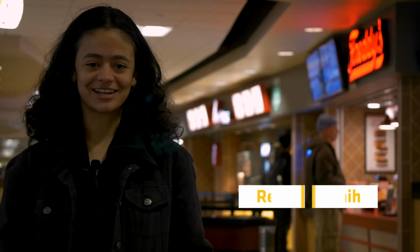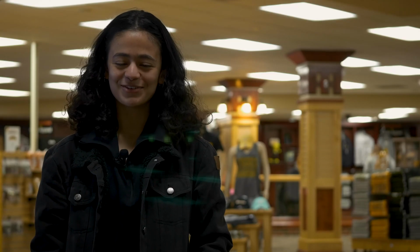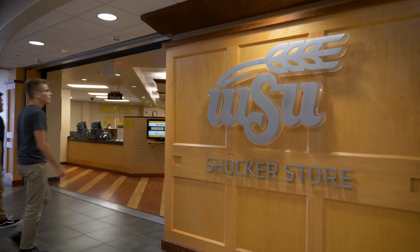The Ratigan Student Center is the social hub of the campus. It houses your favorite comfort food restaurants such as Freddy's, Chick-fil-A, Panda Express, and Pizza Hut. And if you need some new Shocker gear, it conveniently houses the official store of WSU, the Shocker Store.